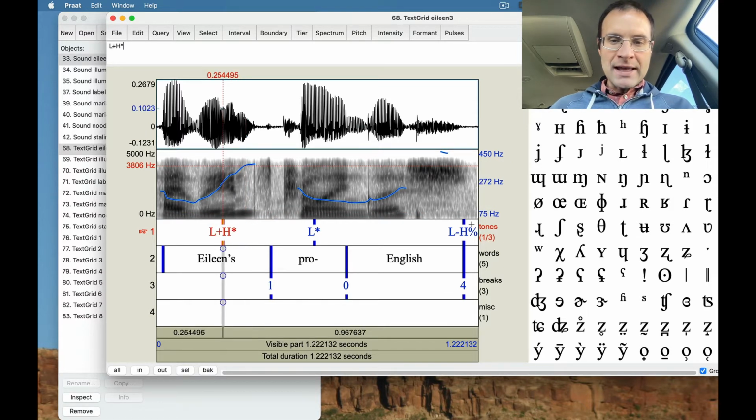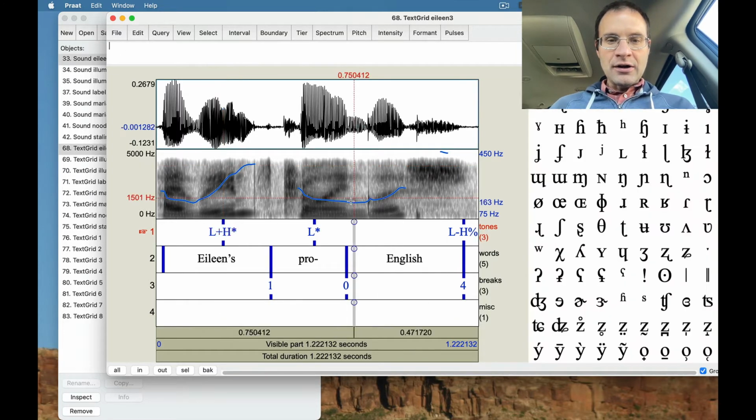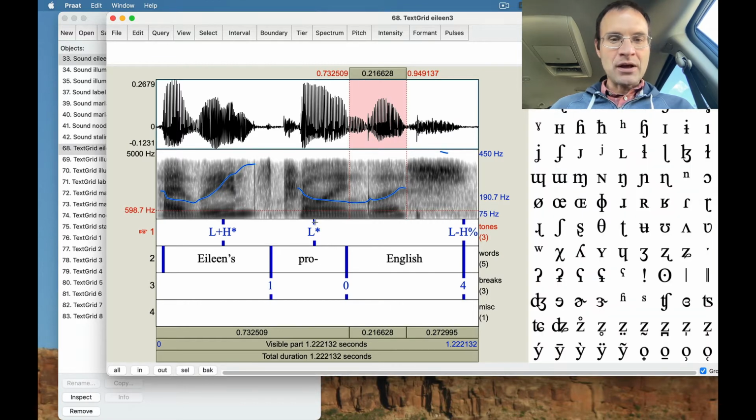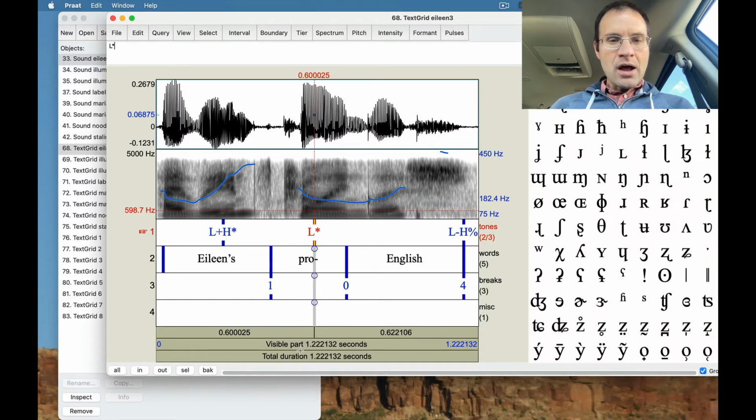I like this low dash high boundary tone at the end as well. Eileen's pro-English. You can kind of hear her F0 rising a little bit here in English. So we'll leave that one as well. The other question is what to do with this L star. Eileen's pro-English. And I transcribed this with a low star as well.